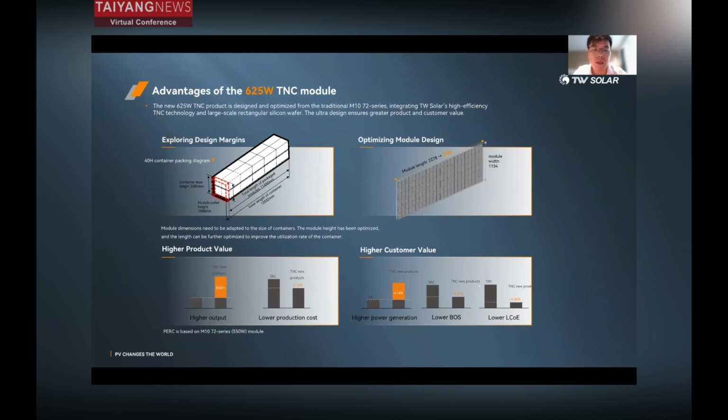We also have our product value. This kind of module has a relatively high power, which, compared to conventional products such as PERC cells and PERC modules, is about 55 watts higher than the PERC modules. Under this technology, Tongwei will help our customers reduce their BOS cost and reduce their LCOE by improving power generation.